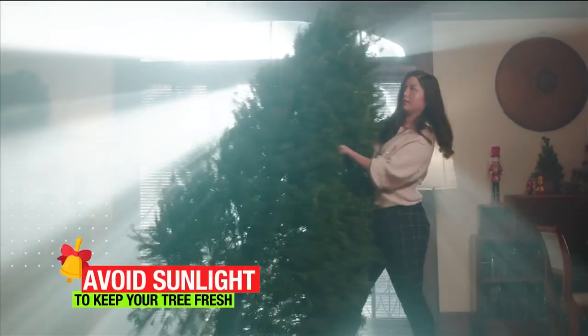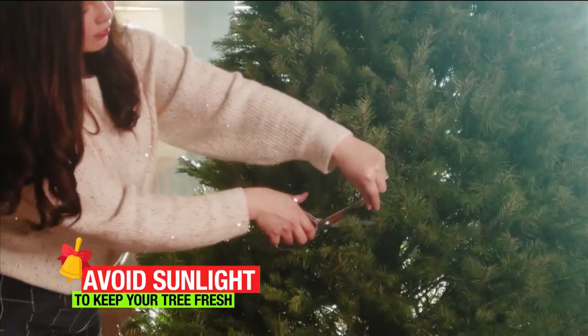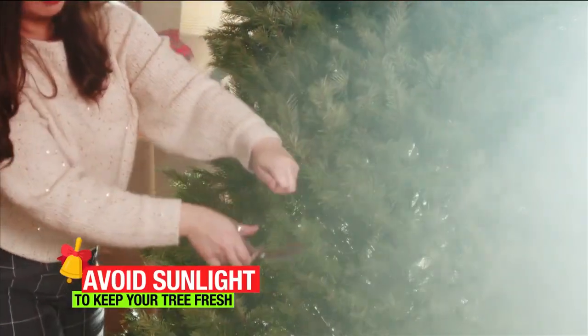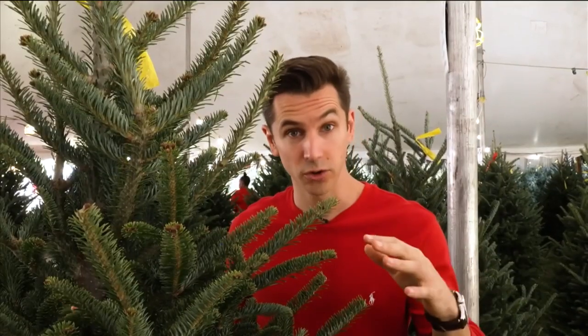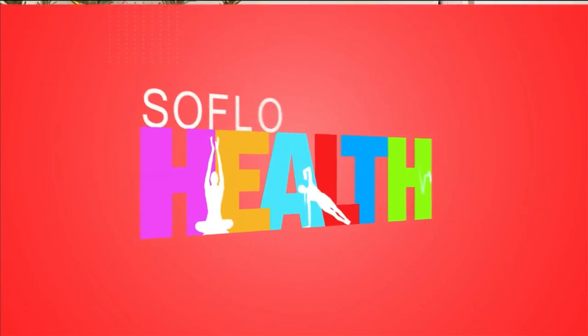Well, it might be tempting to put it by a window to get that natural light hitting it. However, that's gonna dry out the tree, so you wanna avoid as much sunlight as you can. Plus, you want to keep it cooler. The hotter the tree gets, the faster it's gonna go bad. The cooler it is, the longer it'll last for you. It's kind of like us in South Florida.